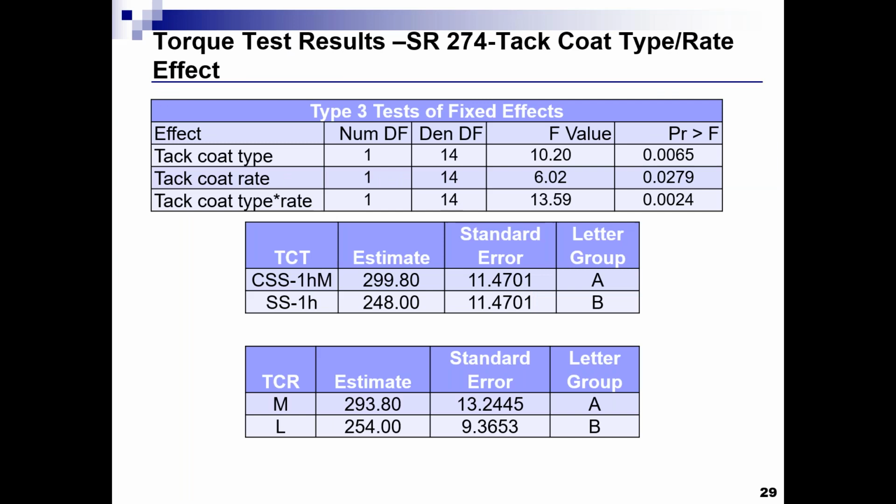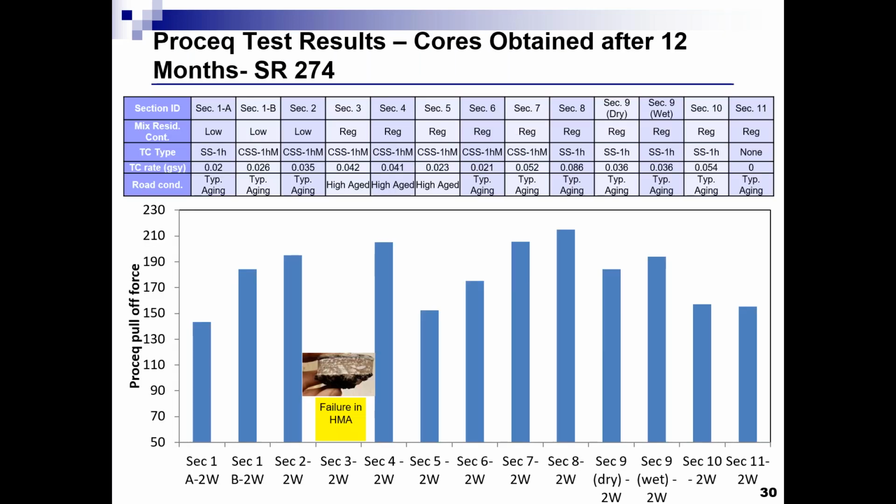And again, this is the statistical analysis. You can see here that now the difference between the materials is statistically significant. So that is an indication that the material type, which we expect to make a significant difference, only makes a difference if we're using materials with much different properties, maybe a much stiffer tack coat as compared to a softer one. We are also seeing a difference in application rate between the medium and the low, and that difference is statistically significant.